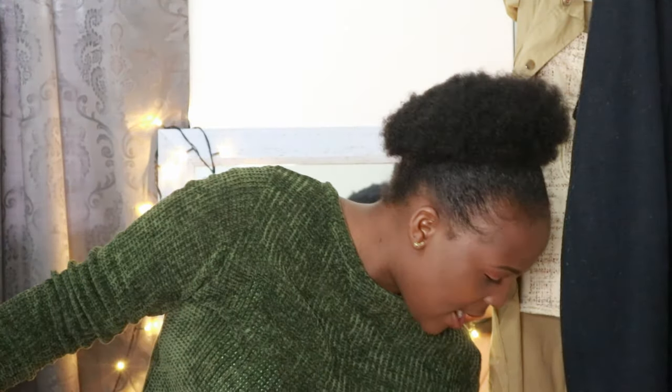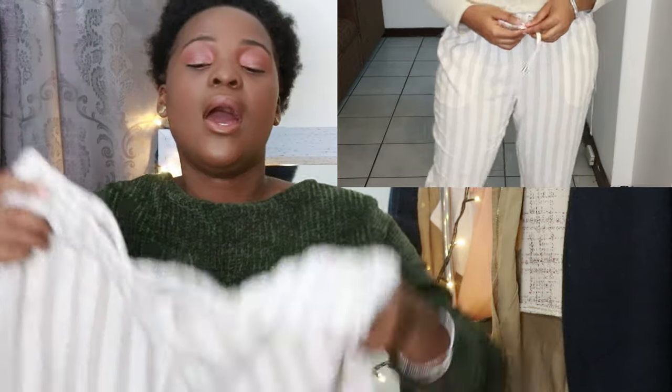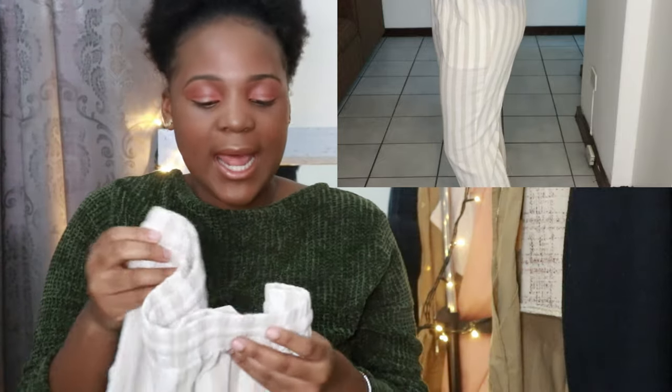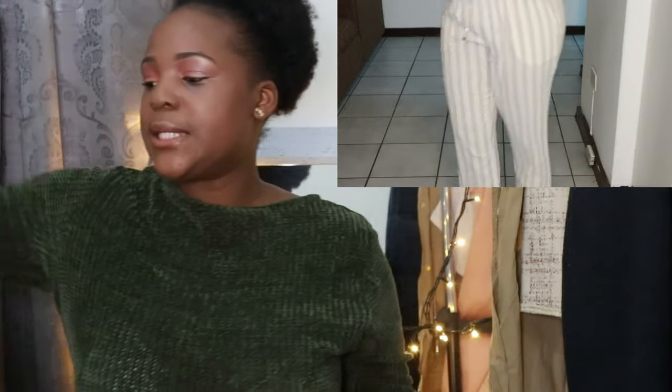And then I got these white and beige striped pants. I don't know what these are called. Oh, it's a toupee. Okay. I got these from a shop that I would never normally go into, but I was like, let me just go in and see, maybe I might just find something I like. And voila, I found something that I like. I got this from MILADYS.